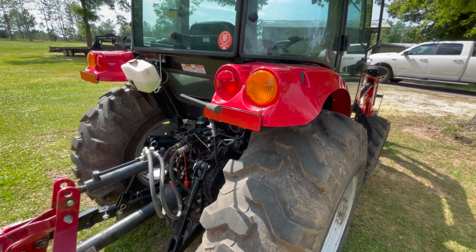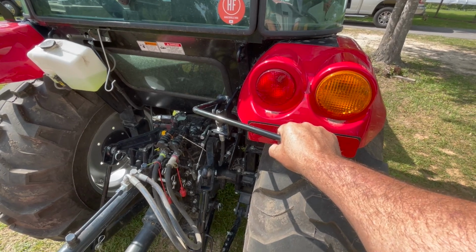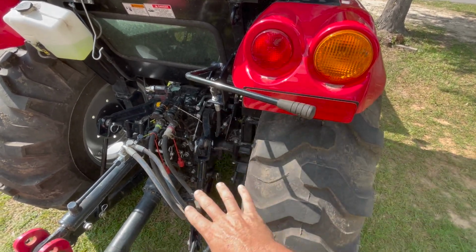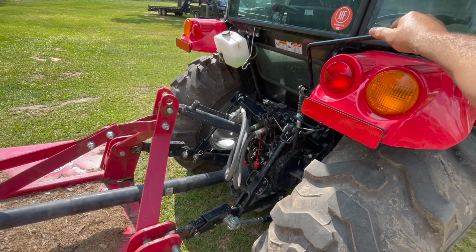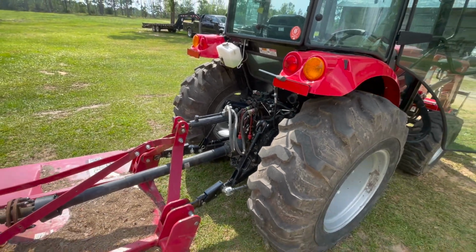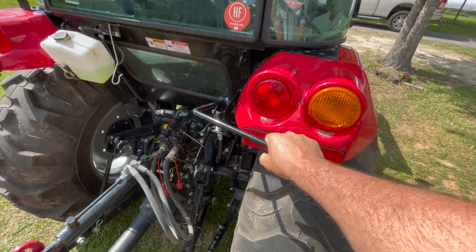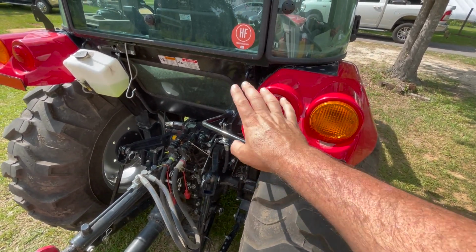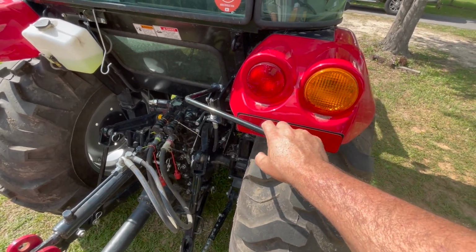And then let's talk about this thing right here. This thing's awesome. This handle raises and lowers the 3-point implement, or the 3-point arms, from outside the cab. So when the engine's running, I can raise up this implement by standing out here. I don't have to get back in the cab. And if I want to lower it, I can just push down on the lever and it lowers it. So this thing is super handy. I love it. I think that every tractor should have it, especially if it's a cab tractor.